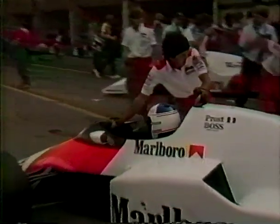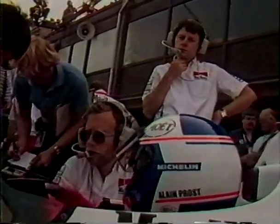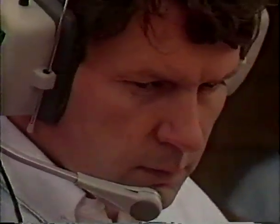Alain, do you enjoy trying to go out and get the last tenth of a second out of your car in the qualifying process? Do you like that? Yeah, I like that. But this morning I tried to set up the car for a race, and I chose many race tires. So I did not know this afternoon if I was able to do the pole position or not. So I was very happy to get it because it's important for the race. That means my car is almost perfect.